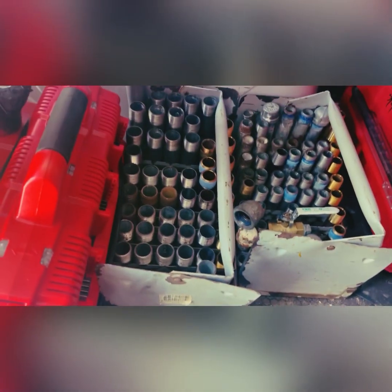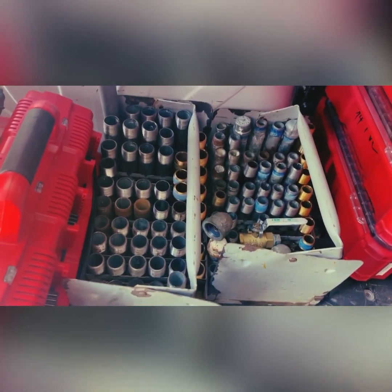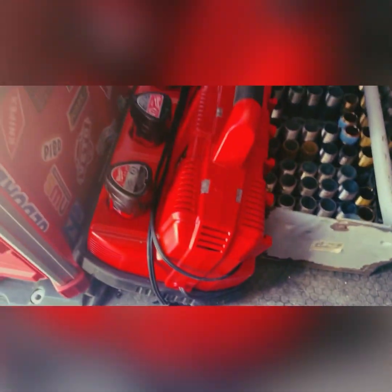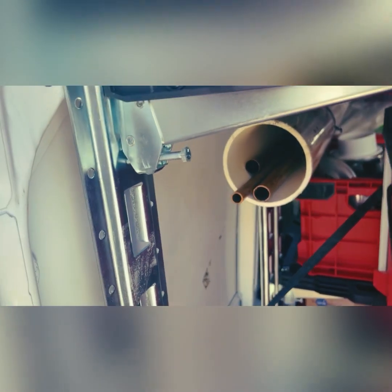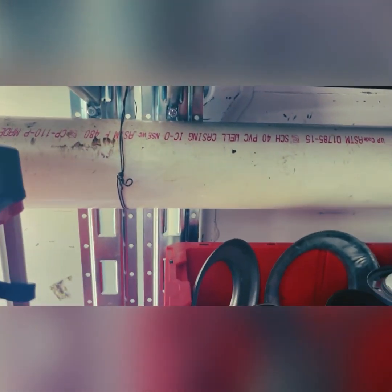Thinking about doing something different with how I keep my nipple trays. Thinking about doing the little Packout feet that go on the bottom and getting them up off the floor. Doing something with my charger. For right now, if I have longer pieces of copper, I keep them in this 4-inch PVC. I have it tied up with some baling wire. It looks kind of rigged, but it's working for right now.